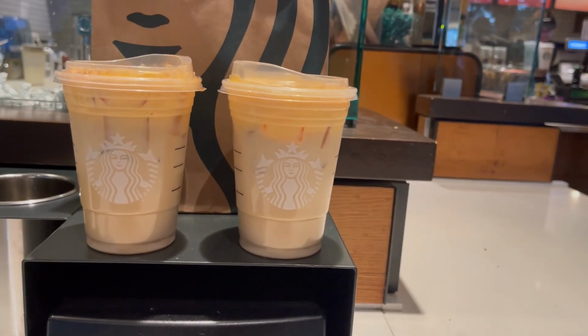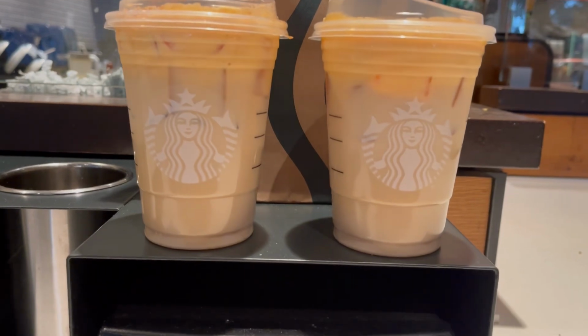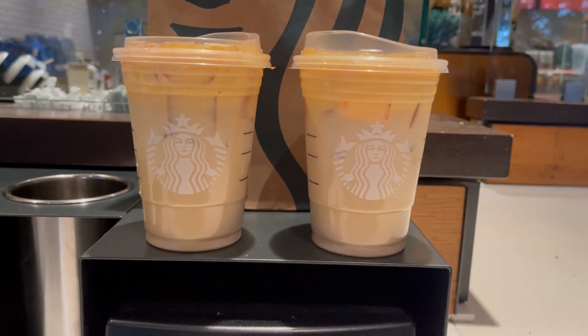All right, so we got the iced pumpkin cream chai. One for me, one for Mama Darling. Can't wait to try this.